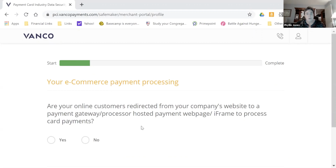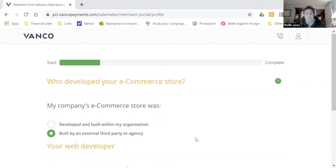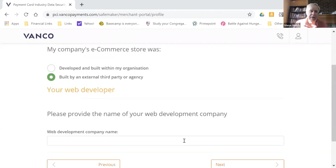Again, are your online customers redirected from your company's website to a payment gateway processor hosted payment webpage to process credit card payments? Yes. It would surprise me if any of our churches could truthfully answer no to that question. Do you provide your customers with the ability to enter payment card data directly into your websites for processing? The answer to which would be no. Correct. My company's e-commerce store was built by an external third party or agency. I don't know too many of our congregations who have the capacity to build their own e-commerce store. Typically your web developer may be putting that into your site, but they're getting it from some other external third party. They're not building that functionality themselves.